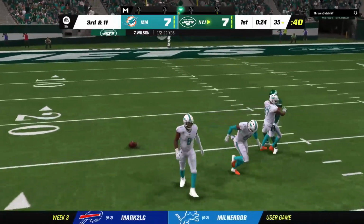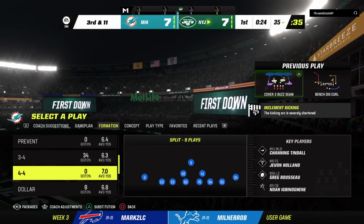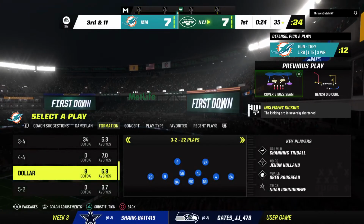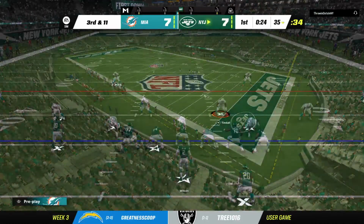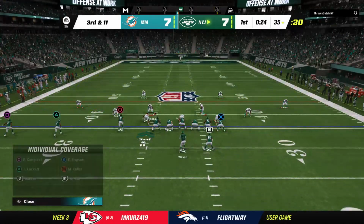Now a deep ball there on 2nd down, but it'll wind up incomplete. Absolutely no disguise on that one. They just went for it. Put him out there and said, go deep. Let's try and hit him. Unfortunately, to no avail. An incomplete pass on that last play, and that means they'll need to come up with something here on 3rd down.